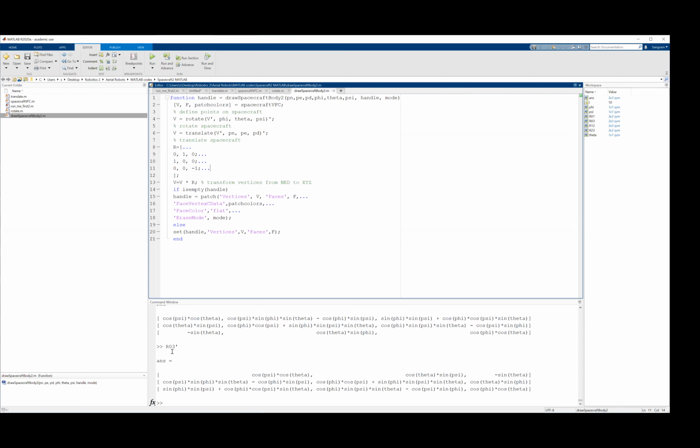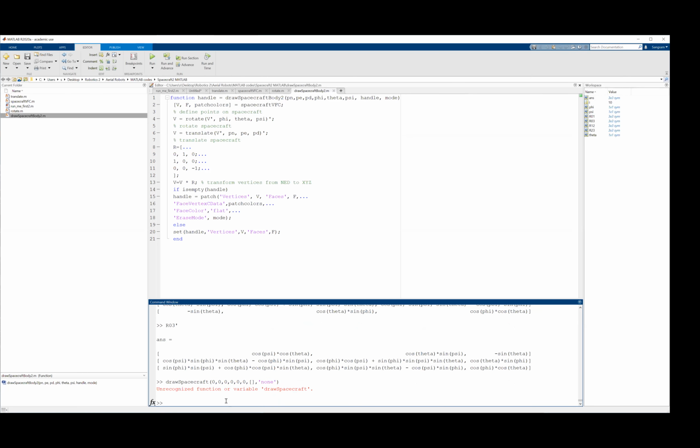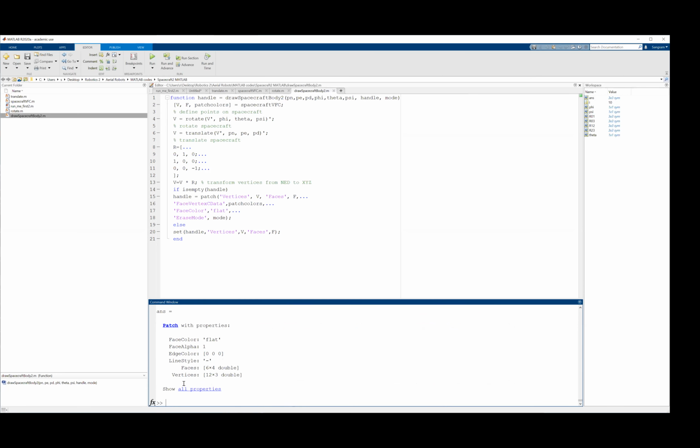And then I have this handle. So what I can do is, I can say draw spacecraft, and I'm gonna say 0, 0, 0, 0, 0, 0. So PN, PE, PD, phi, theta, psi, all 0, no handle, and I'm gonna say none for move and run. So draw spacecraft body 2. And then you should be able to see the spacecraft body.